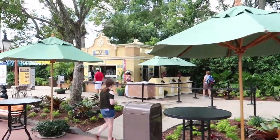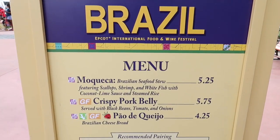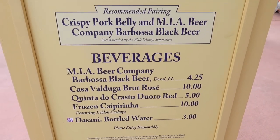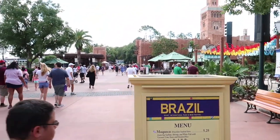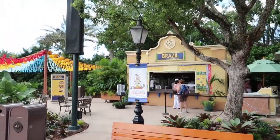There is the Brazilian booth. Here is the menu. Okay. Let's take a look over here. It looks like they get nice colorful flags hanging there.